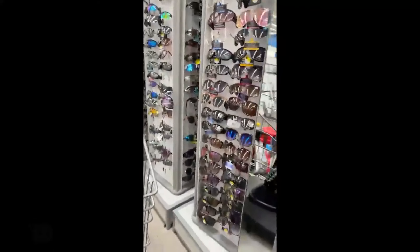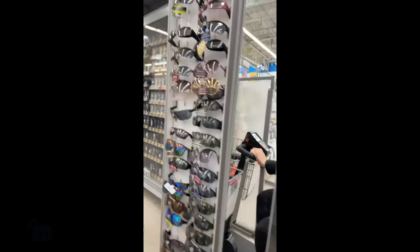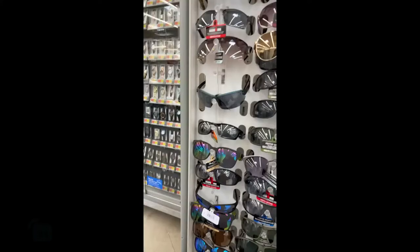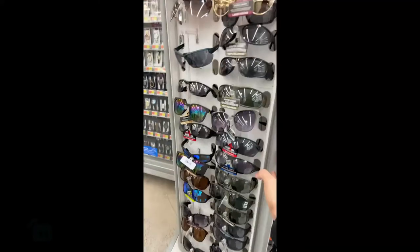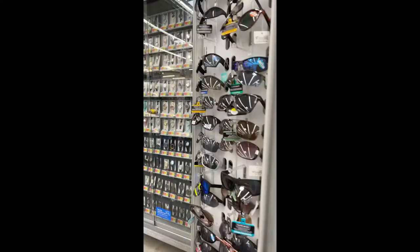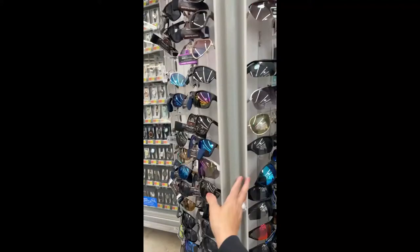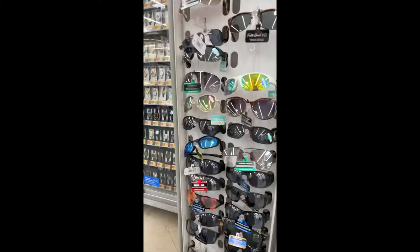By any means, I do not need any more sunglasses. I am completely, fully stocked, so I'm not even sure why I'm looking at glasses. They're just so cute. I like to look at the very nice girly girl ones. These are not too girly.